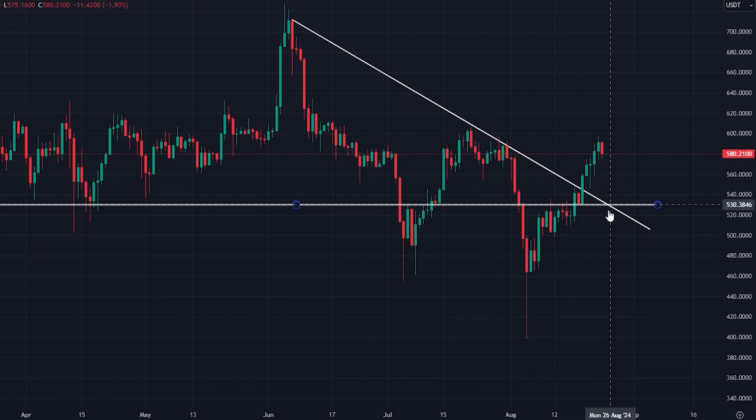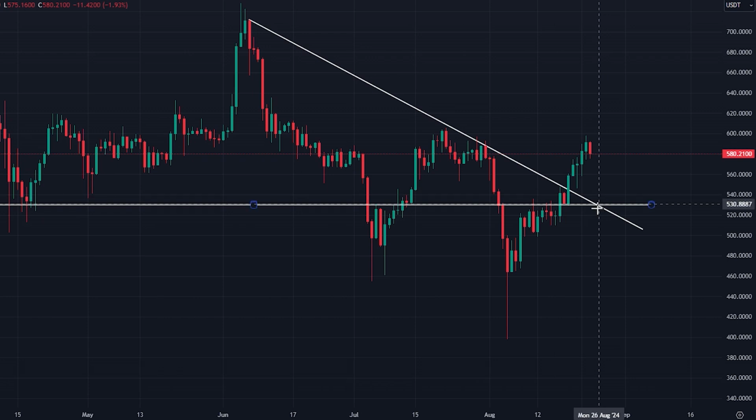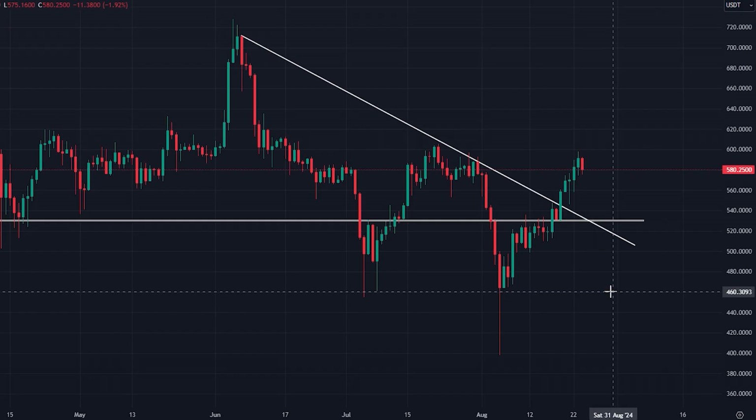So this should line up well with a retest of this trend line and daily demand. It's almost a flat bottom daily candle there as well, and of course a significant level historically throughout this year. That level is around $530. So for me, any move into $530 over the coming week or so is a really good place to try a swing position.